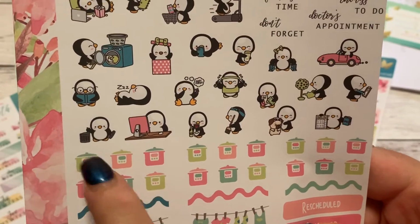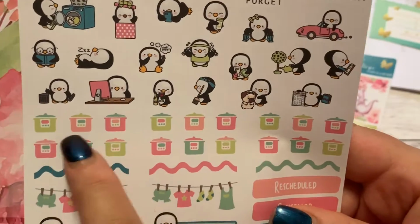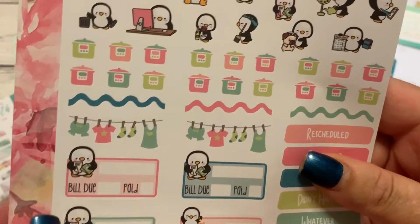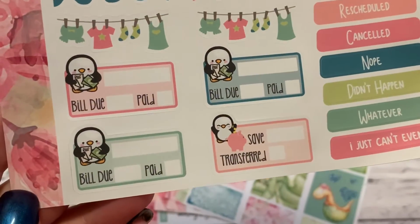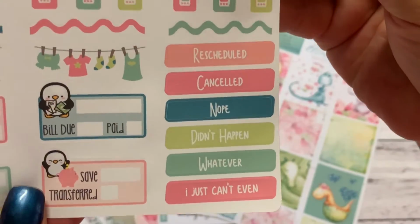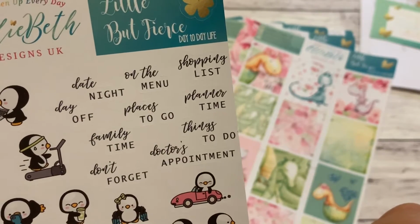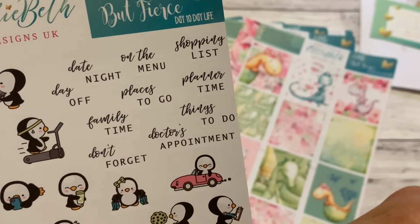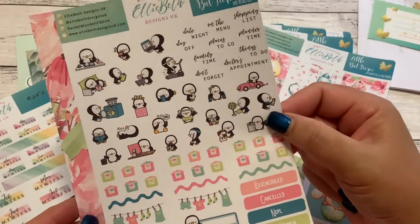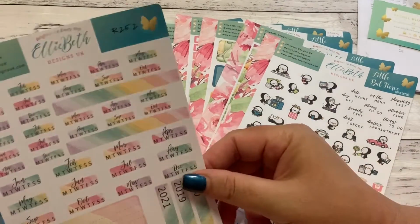Work, taking the trash out, having a snooze. And then we've got for meal planning, I like this little wiggly lines, some laundry banners, and some badges. It's a great one. Little words up here, shopping list on the menu, family time. So that's a great one for your little day-to-day things. And then, oh wow, look at this one. This is gorgeous.